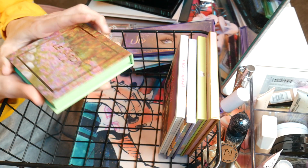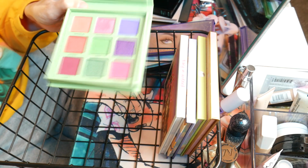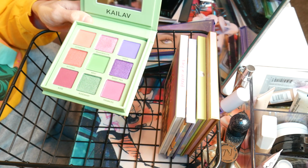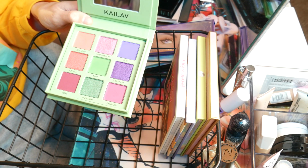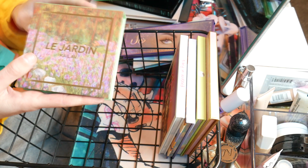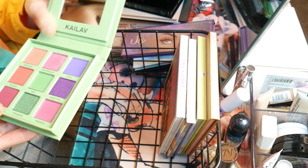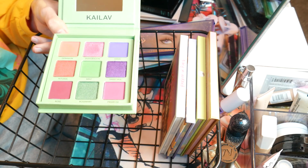This is a Kailava palette, and Kailava is one of those brands. They used to be called Muse Beauty, and for a while they were going by Kailava, formerly known as Muse Beauty. They're now Kailava. They are an indie brand from Texas, and this is number 2 of, I don't know French, so I'm trying to avoid saying the palette name, as you can tell. I know part 1 took over the internet, and that was the only reason I found out about this brand, Muse Beauty.